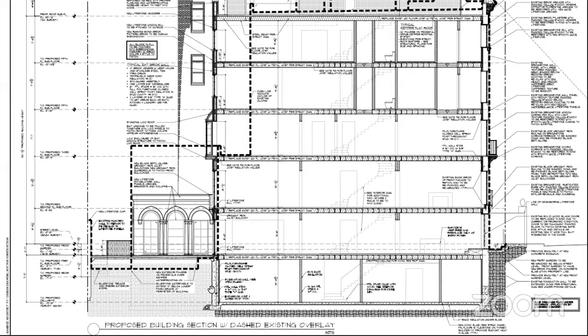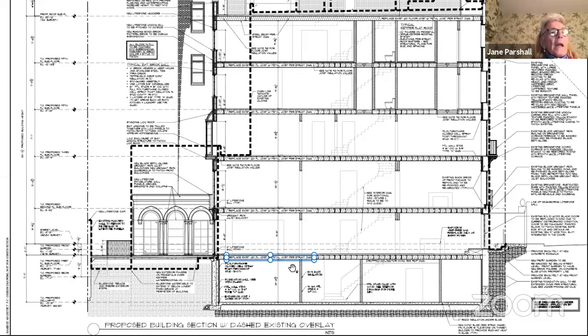So where the arches are on the bottom right-hand corner, you could see we've removed the heavy dashed line, which is the upper part of that one story. And then as you trace along the back of the building, you'll see the extension along the back of the building. The heavy dashed line is the existing condition. Okay, thank you. You're welcome.